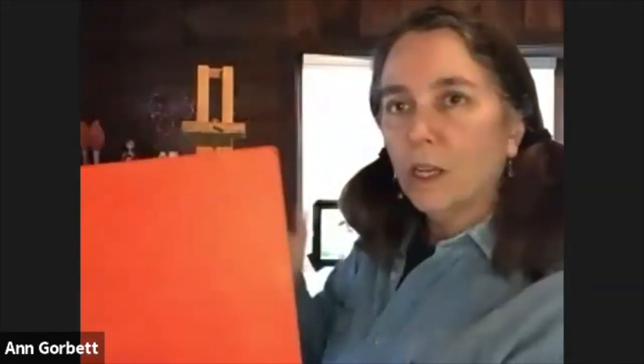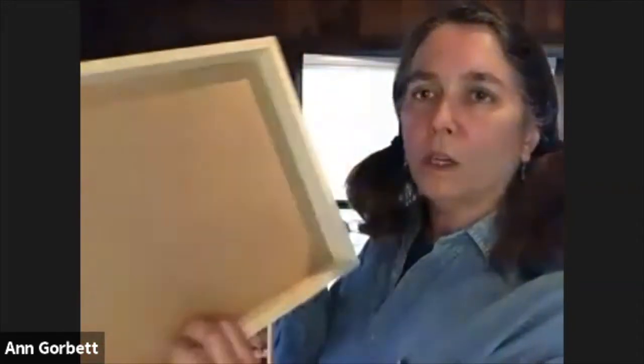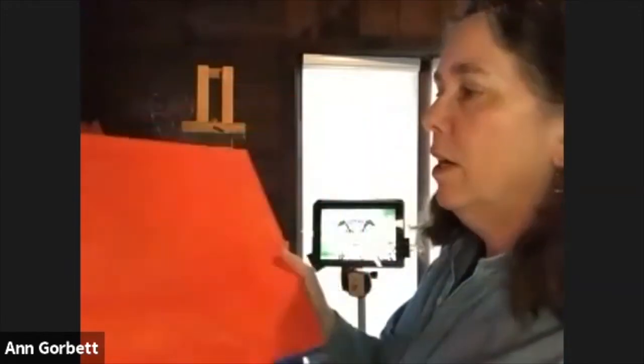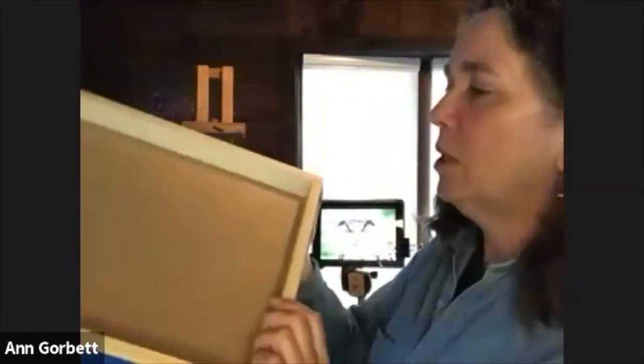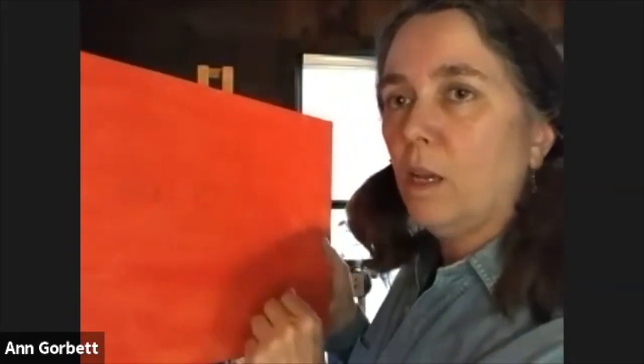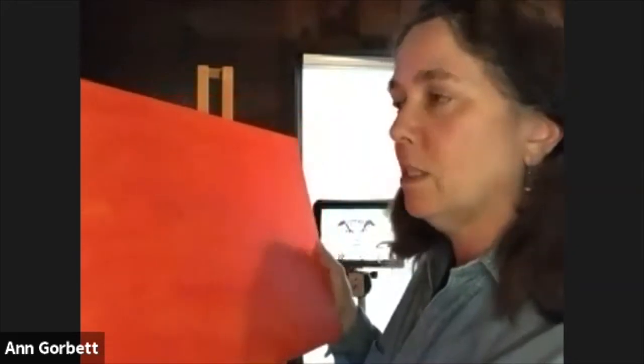And then I wanted to show you the preferred surface that I use. This is called a cradle board. Many of you probably use them for your own work. This one, I believe I got at Jerry's Artorama, but Blick has them. There's a company called Ampersand that makes some really high quality ones and some unique sizes, which I like.